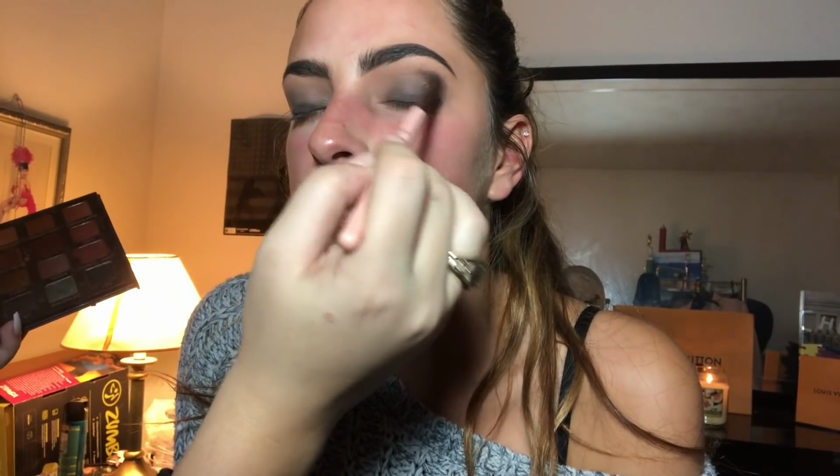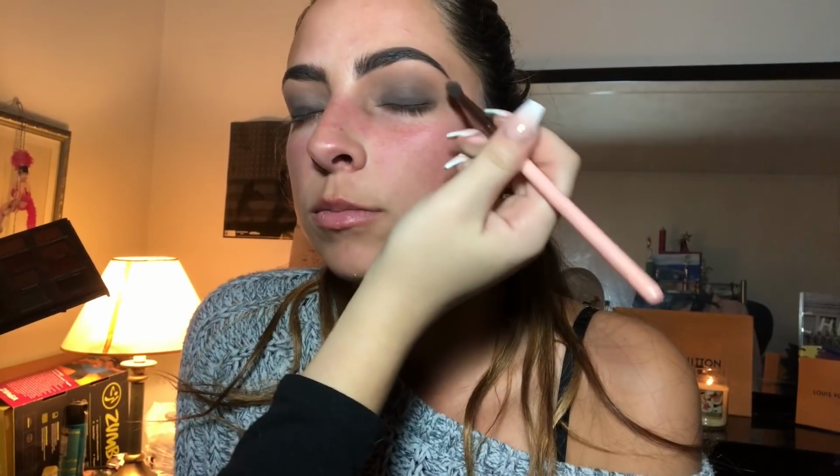And ColourPop single shadows are really good, $5 a pop. They're going to get the same job done, and they blend so nicely. So again, don't feel like you have to purchase this. So then it's nice and blended, and we can continue on.